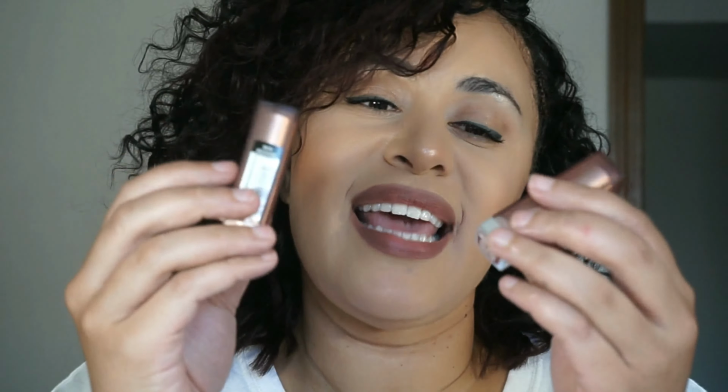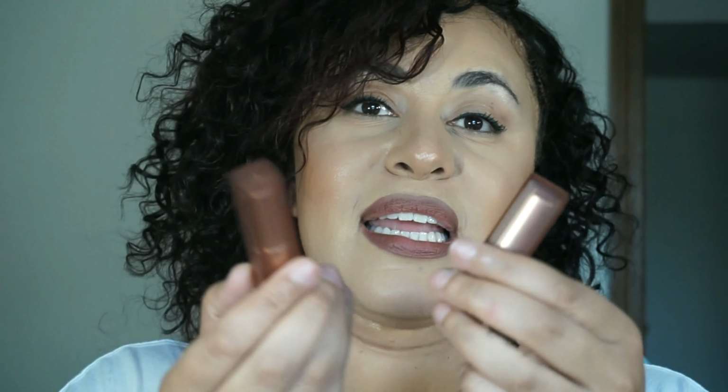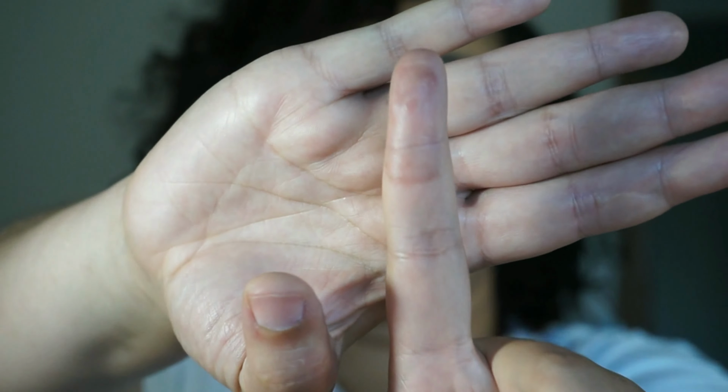And then finally, these lipsticks. You guys already know what I'm gonna say. I love Maybelline matte lipsticks. They are the best. I have been eating and drinking and this bad boy is still on. It's got a little bit of transfer, but nothing too crazy. And I overdraw my lips and I don't think you can tell.